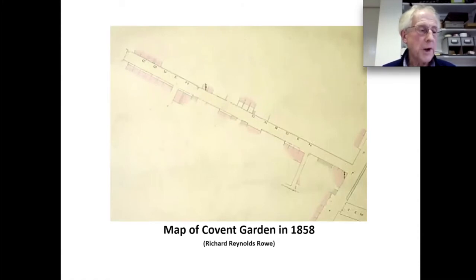This image is part of a map produced in 1858 by the borough surveyor Richard Reynolds Rowe, showing principally the drainage and sewerage systems of Cambridge. Unlike normal maps, it doesn't show the whole of buildings, just their frontages, and it ignores gardens and parks. Buildings, shaded pink, are made of brick or stone. Those in grey are wooden or other structures.